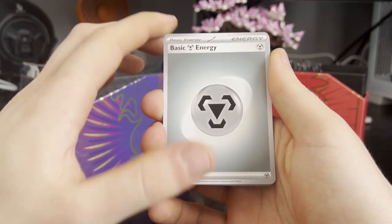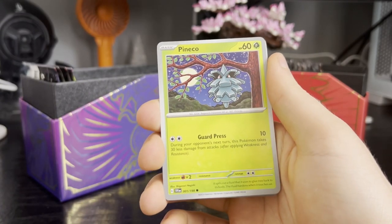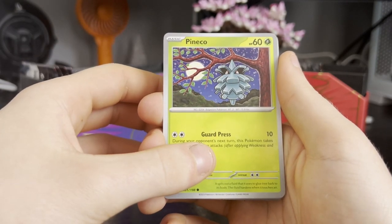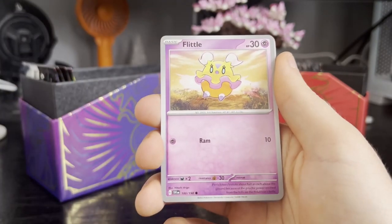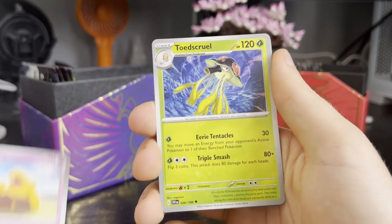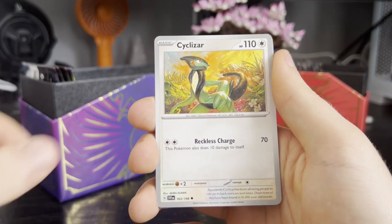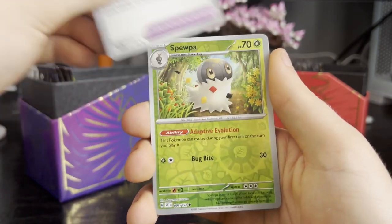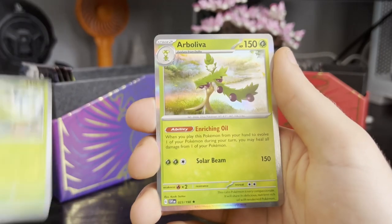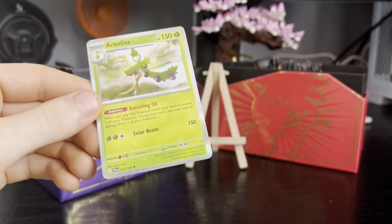But basic energy. I mean, metal energy. This Pinecone's cool. Look at that. Flittle. Fuecoco. Drowsy. Toadscrawl. Cyclizard. Vitality Band. Spupa. Balloon. And Arbaliver.